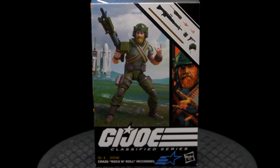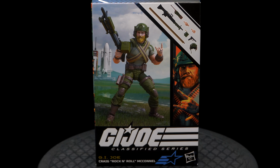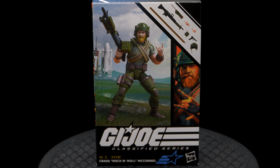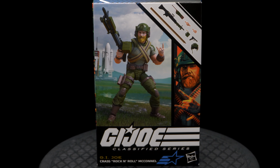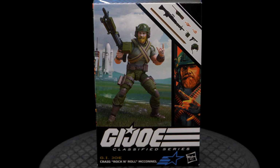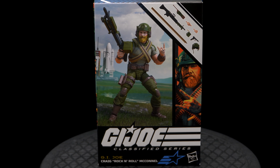Today we're going to be taking a look at number 71 in the G.I. Joe Classified series. This is the G.I. Joe Heavy Machine Gunner, Craig Rock and Roll McConnell. Now, if you're familiar with the original G.I. Joe line from back in the day, then this guy is, of course, one of the standout characters. He has that iconic look with the ammo belts crisscrossed across his chest. So, needless to say, I'm really excited to have him in the collection. Without further ado, let's go ahead and dive into it.